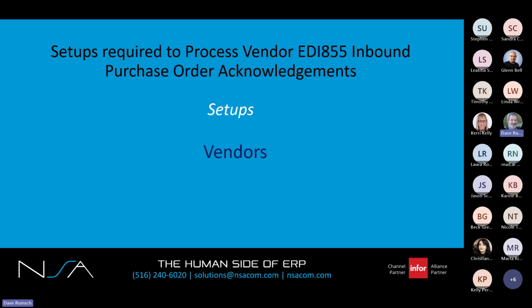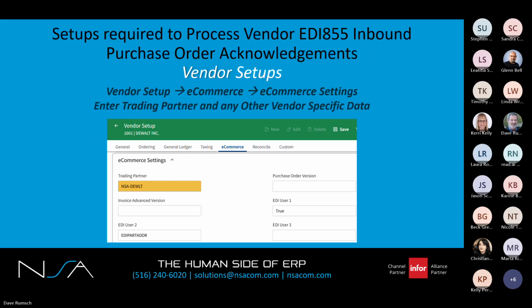Let's look at the vendor setups. On the e-commerce tab in the vendor setup function, you're going to specify the trading partner. You also can specify user field data that is used between you and your vendor on a regular basis. They're not required. They're only informational pieces of information so that you can execute information in processing the purchase orders.